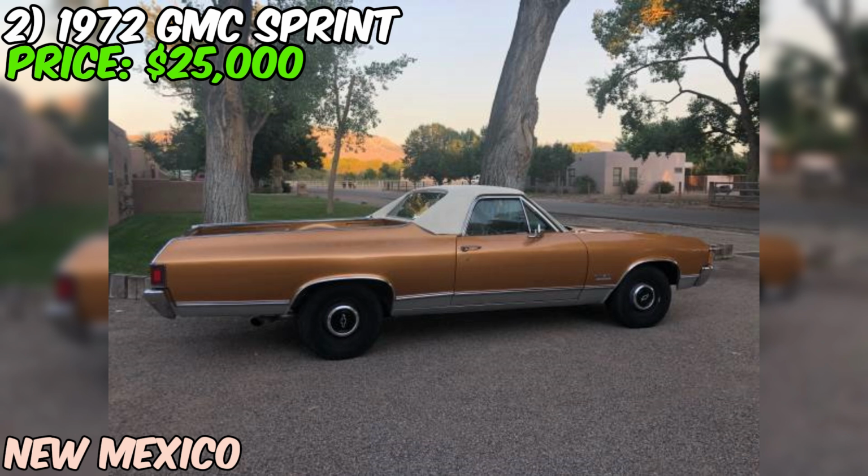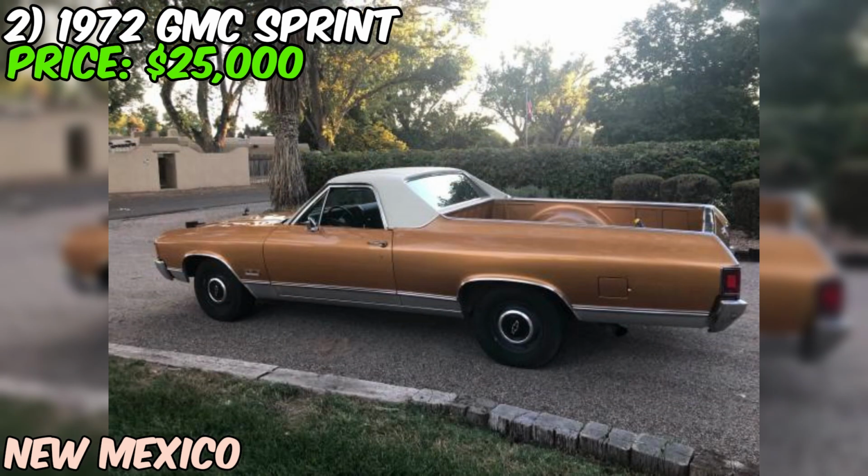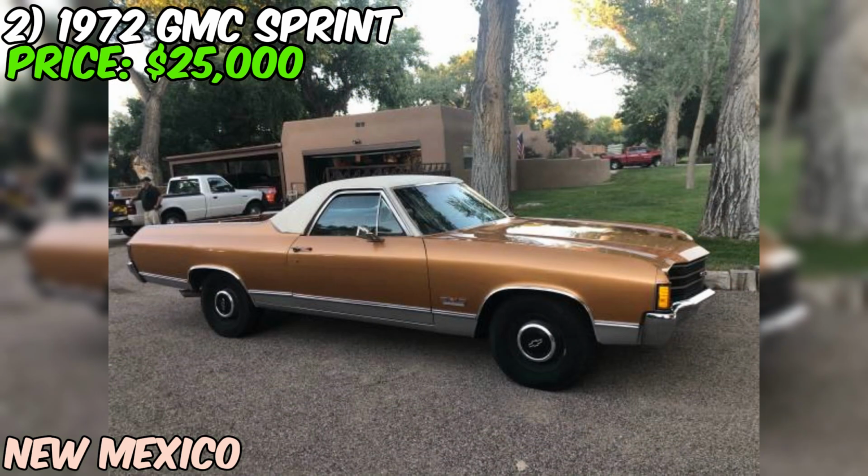2. Let me tell you about this absolutely fascinating 1972 GMC Sprint that's up for grabs at $25,000. For those who might not know, this is basically GMC's version of the El Camino. And man, this one's special. We're looking at a seriously upgraded muscle car truck hybrid that's got some serious power under the hood.